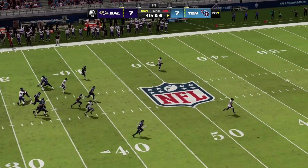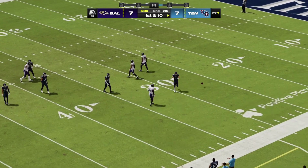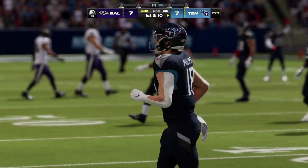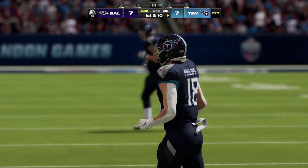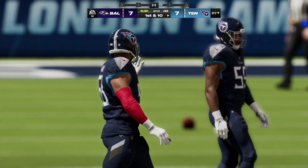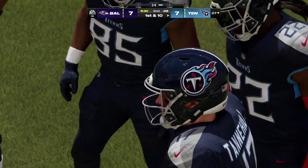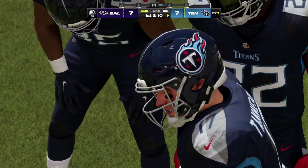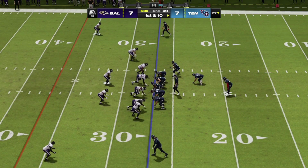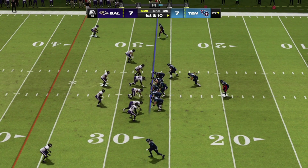44 on his first punt, and this is a good kick as well. And a fair catch signaled for and taken successfully. So possession goes over here on the punt. And it will be 1st and 10 as they take over. Tannehill and the Titans come up now 1st and 10 at their own 27.